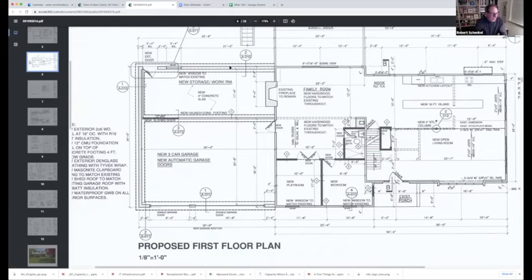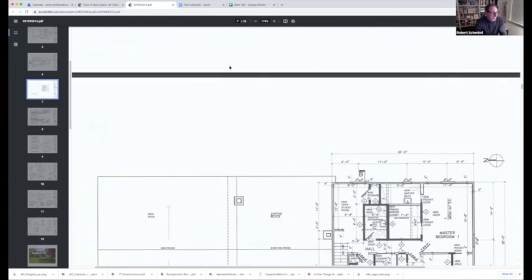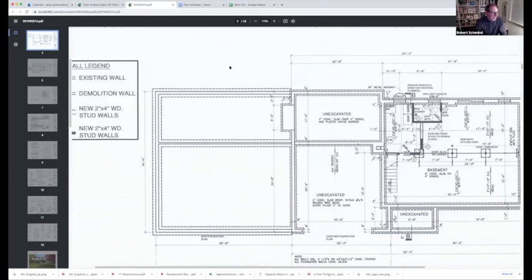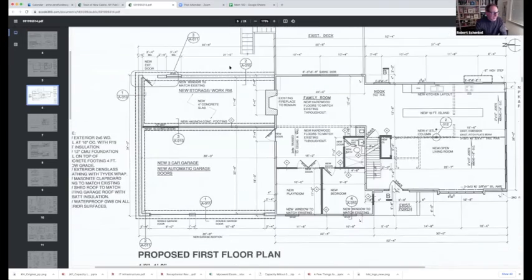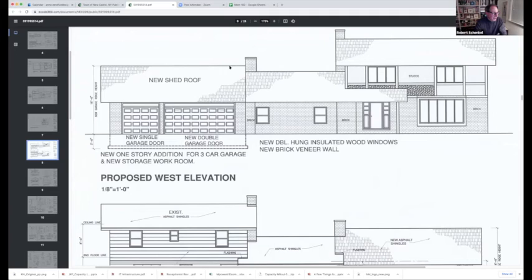And then we should look at the front elevation too, because it does look like the existing front elevation has some detail and some richness with some stucco and some wood framing and some brick. And it looks like the new addition is just running brick all the way across. Well, the first floor is all brick currently. There's not a ton of detail in that brick, the lower level section.